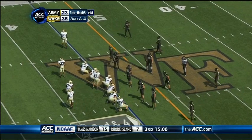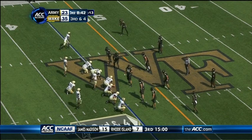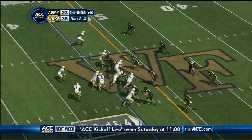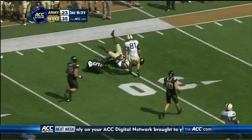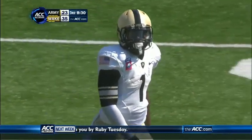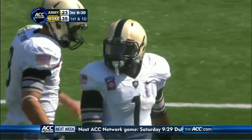35-23, Wake Forest. Pushed to a 12-point lead because of the fumble deep in their own territory. Here's the pitch. Maples. He handles it this time. Hits the corner. And Raymond Maples shows a burst of speed. Daniel Mack and Kevin Johnson on the tackle. Nice 25-yard gain for Maples.